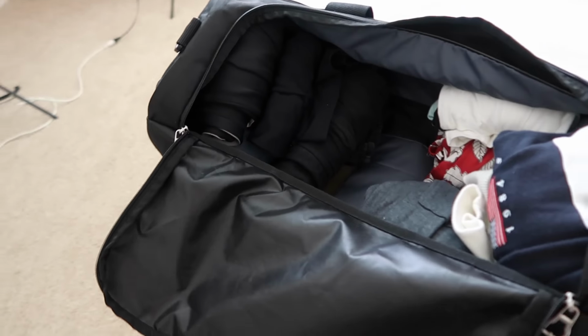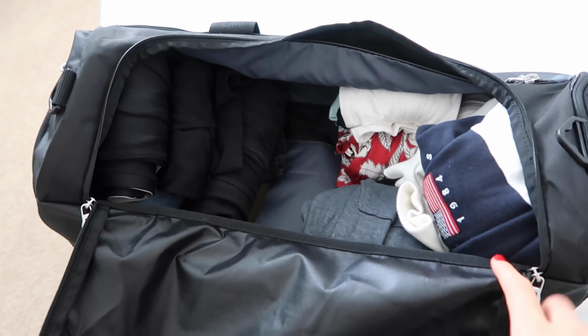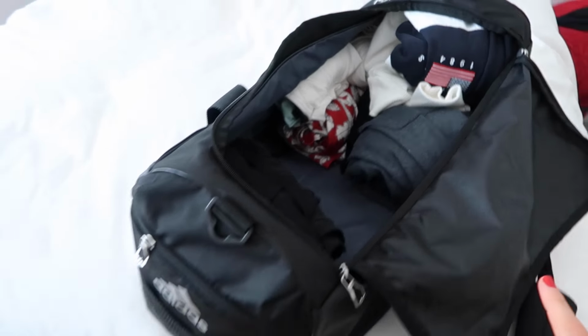This is what the duffel bag looks like so far. I put all the clothes in it and I rolled them up since it really saves space. I can really fit a lot more things in. Like I can even make what's already in here more compact. So that's really good because I am gonna have more stuff.